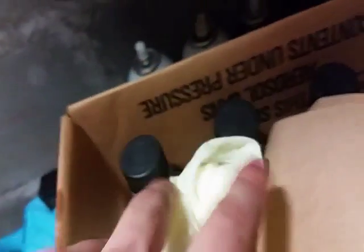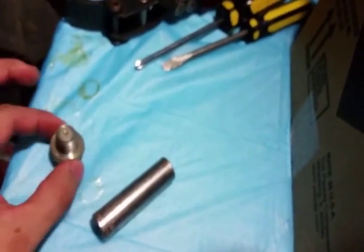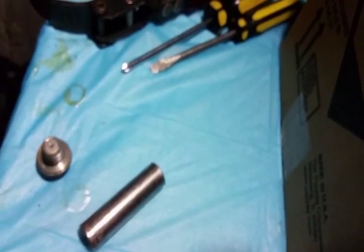Let me see if there's anything else to go over. I mean, it's pretty straightforward. Pretty much from here, all I'm going to be doing is reattaching this drain plug. Very simple. Once you get it snug, just give it, I wouldn't even say a quarter of a turn, I'd say 1/8 of a turn to make it tight.